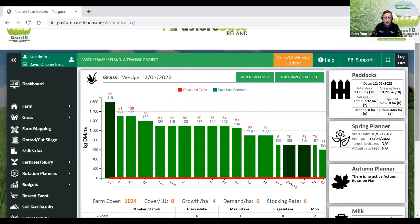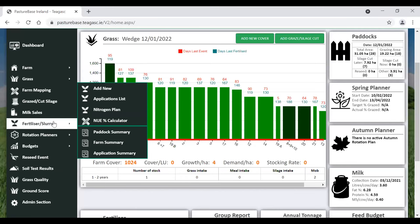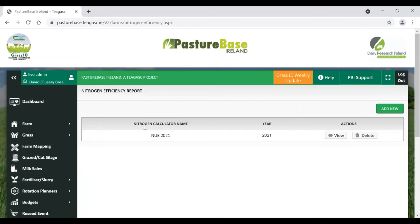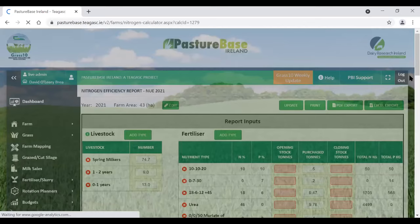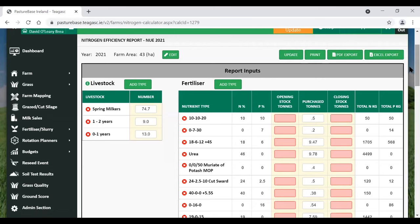Yeah. So you can see David's profile there again. So if we talk about NUE, look, we're down here, fertilizer/slurry, and we've the NUE percentage calculator here. So we'll just click on that. David, one done here for 2021. So again, it's something that you do at the end of the year, when you know how much milk you supplied to the co-op, how much fertilizer you applied, what your stock sales were, etc. So I suppose John would have explained what the NUE, or the nitrogen use efficiency, is and how it's calculated.